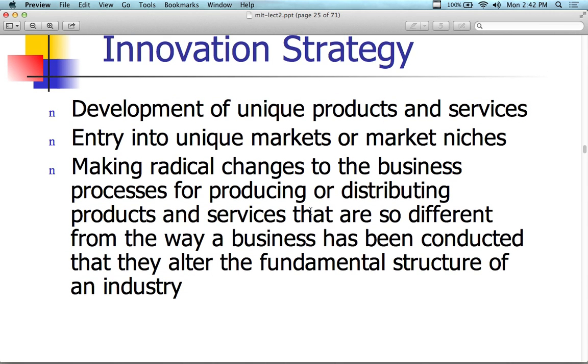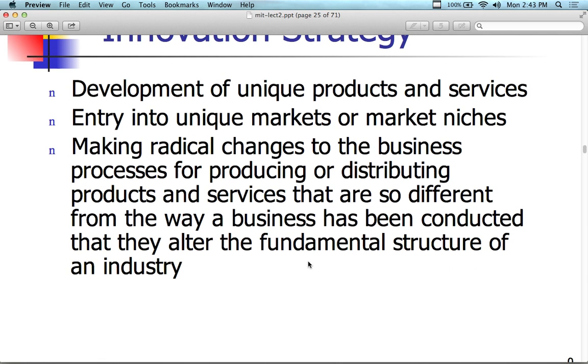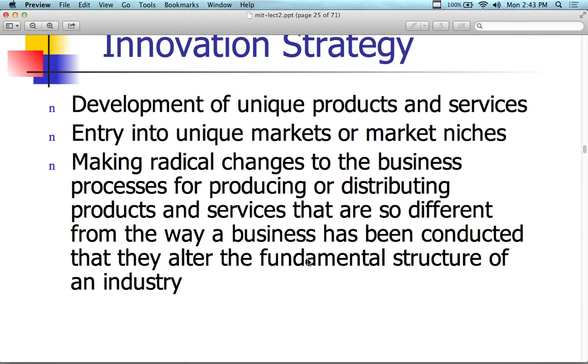So, radical changes, making radical changes to the business process for producing or distributing. Radical changes might be buying your supplier, relocating your plant out or your manufacturing offshore, changing your strategies, introducing robotics or something of that nature, which is like what the car companies did, putting in robotics, stuff like that. Make your different products and services so different from the way a business has to be conducted that they alter the fundamental structure of the industry. Robotics actually would be a perfect example of that. No, robotics cuts down on the assembly line work.